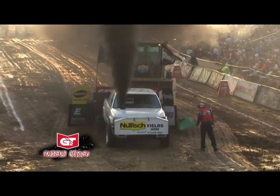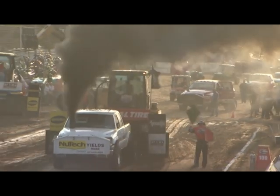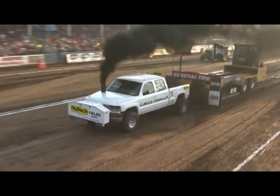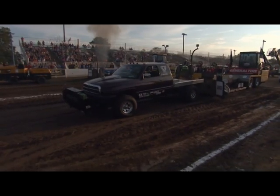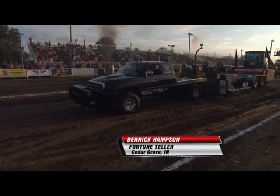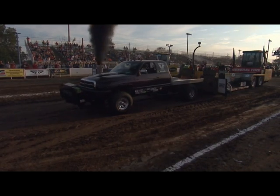Let's get it down to Jim Trado. Rob Hall and Cage Hooker, first full pull tonight. Tell us about it. I had some issues when we first took off, but we just made some changes and we changed it back and felt like a pretty good pass. What was the key to that full pull? Oh, just I guess good driving. I don't know. Of course it was good driving. Actually, it really was some good-looking driving. All right, Derek Hampson coming up next, the fortune teller out of Cedar Grove, Indiana.